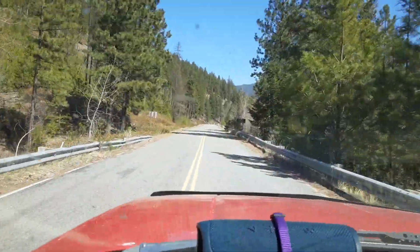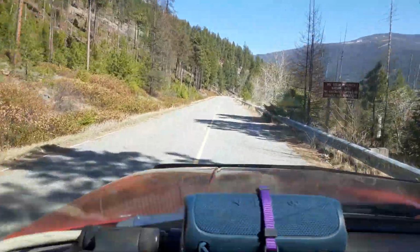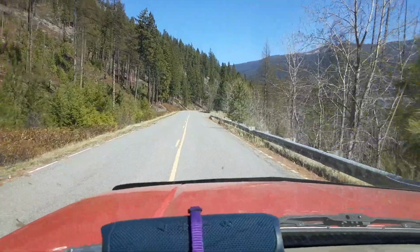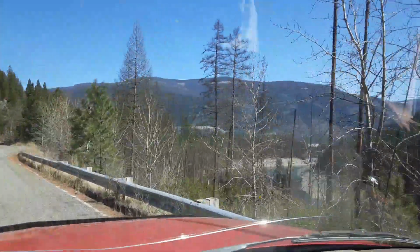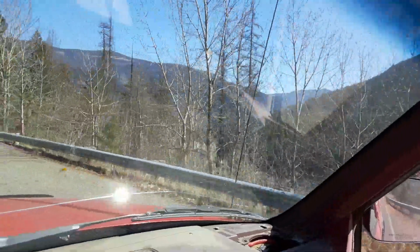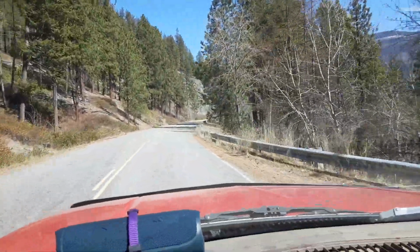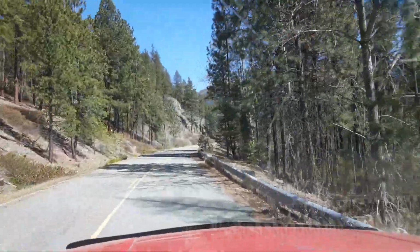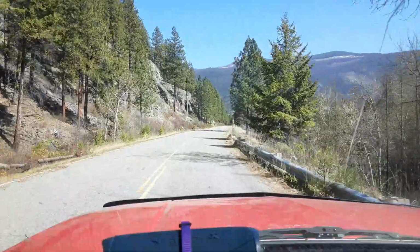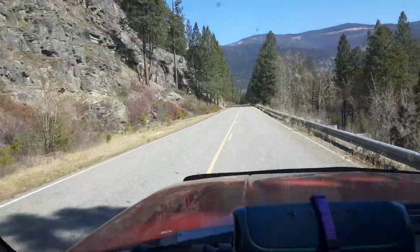To my right, there's a huge canyon right down here where this creek comes through. See down through there are trees. The reservoir's over there about half a mile. Mile marker 37.